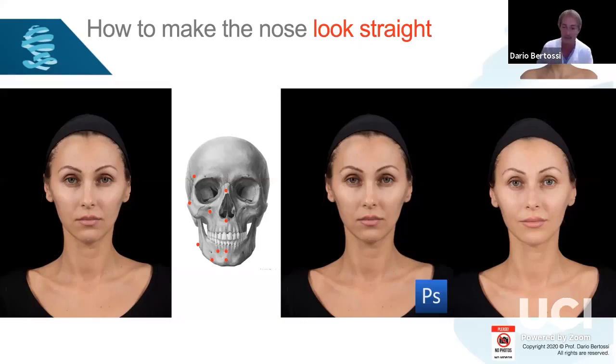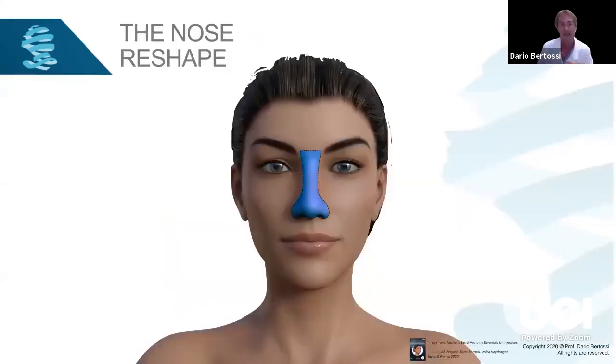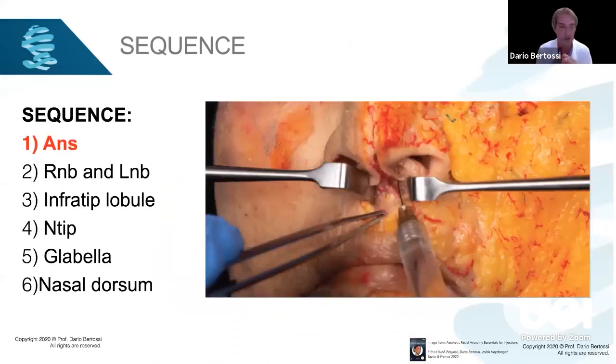As you can see here on the frontal view, we injected different areas to get a proper result. This is immediate post-operative, post-injection, because you see there is still some redness in the nasal dorsum. And this is how to camouflage the nose by looking around the face and making a better harmonic result. So the nose reshaping is with the sequence that I show you.